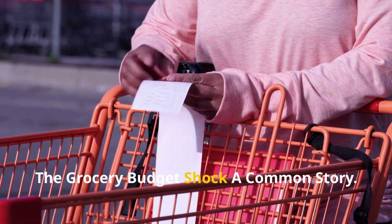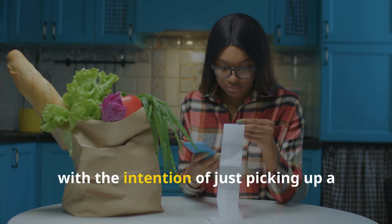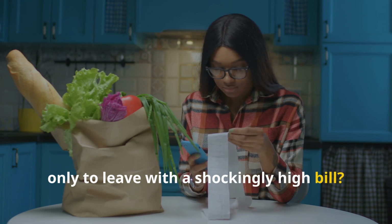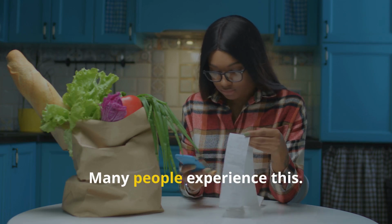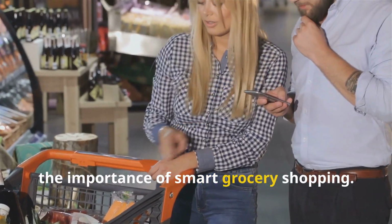The grocery budget shock, a common story. Have you ever gone to the grocery store with the intention of just picking up a few things only to leave with a shockingly high bill? You are not alone. Many people experience this. It's a common scenario that highlights the importance of smart grocery shopping.